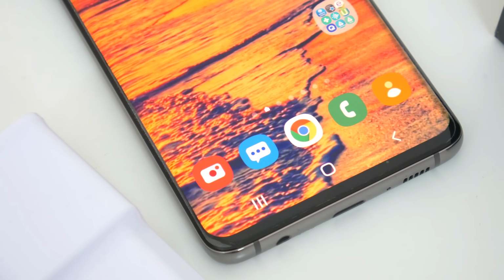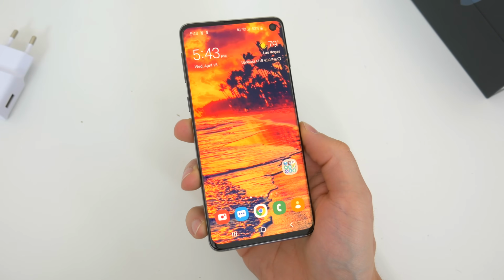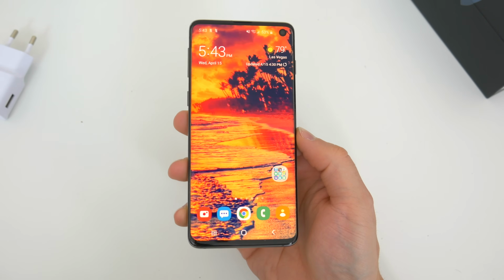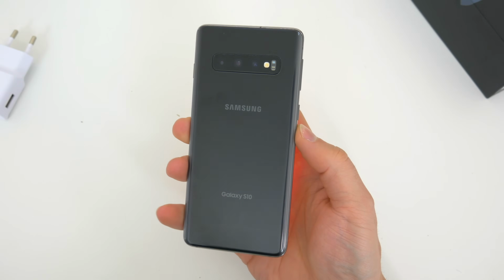And again, I think the big thing here is value. You aren't going to find too many other phones that are designed like this, with high quality materials and a flagship form factor, for well under $500. So that's definitely something to consider.